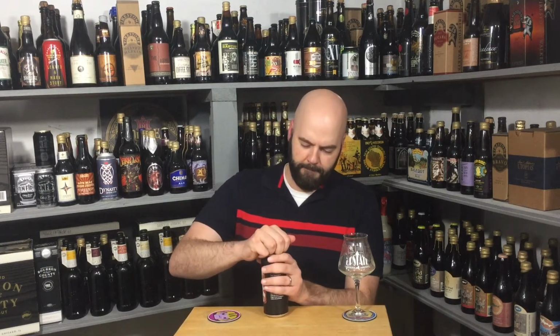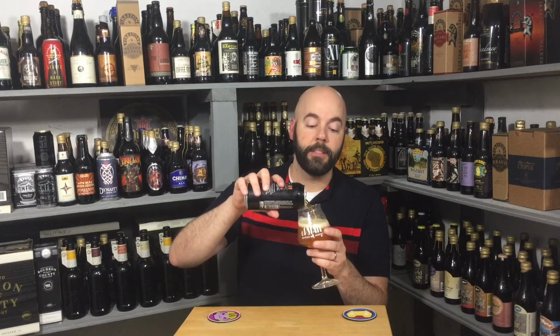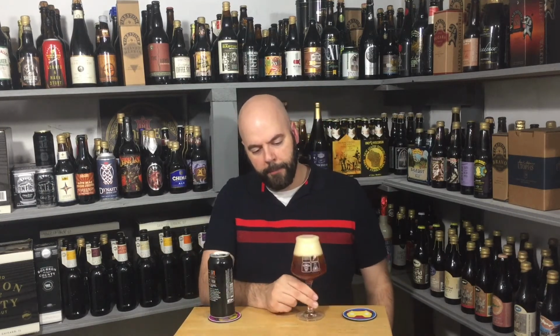Anyway, Troegs Nugget Nectar, 7.5% ABV, says serve in a tumbler. Oh my goodness gracious, tumbler, my bad. Color, straw orange. You know what, pour it first, then you can talk about this stuff. But yeah, before I did beer reviews, I always bought this, back when it came in six packs. Because I do quite enjoy this beer.